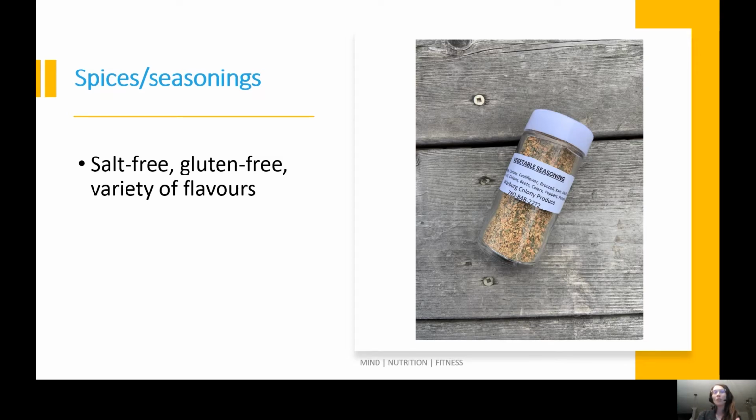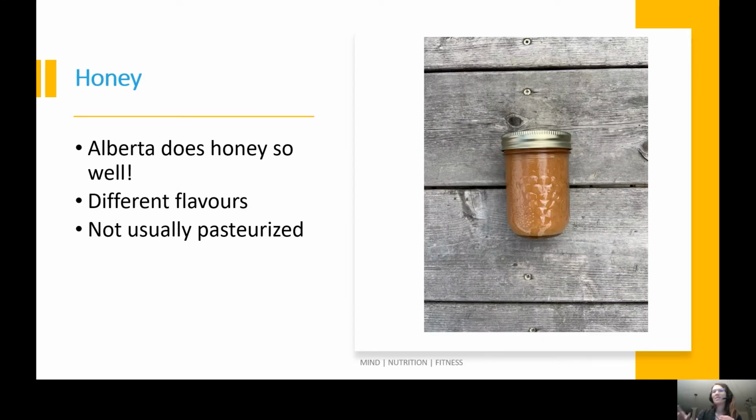This is a great way if you have a sodium restriction, if you're gluten-free, and if you just want a unique way to flavor your food, these are awesome. Rubs, marinades, all that sort of stuff you'll be able to find.